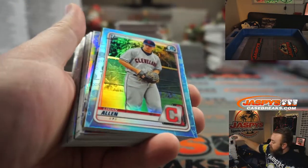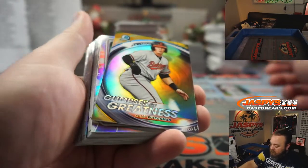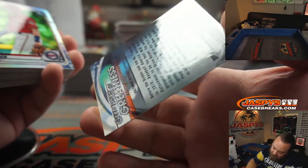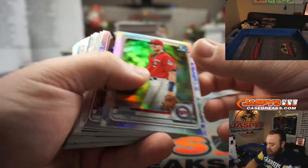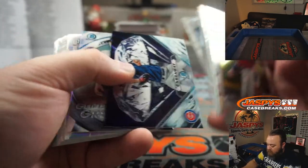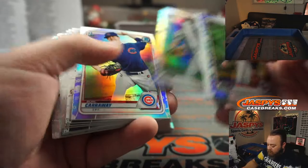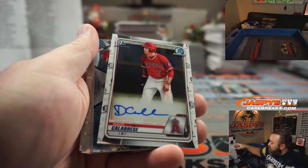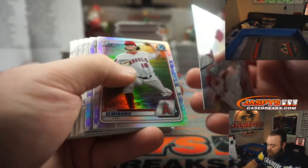Logan Allen. Bowman first, sky blue, going to the Indians, Mark Bissett. Is that gold? It is, out of 50. Adley Rutschman for the Orioles, Eric Ainge. It's hard to tell for a second there if that was just a coloring for that card or what. Zach Veen, glimpses, for the Rockies, Tommy Corbett. David Calabrese, Bowman first auto, for the Angels, Ryan Lind. There you go, Ryan.